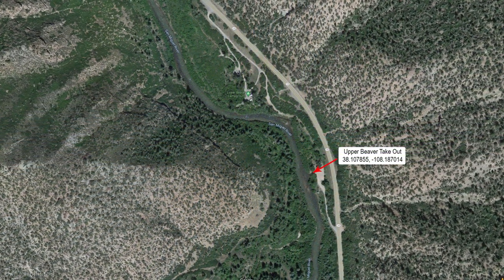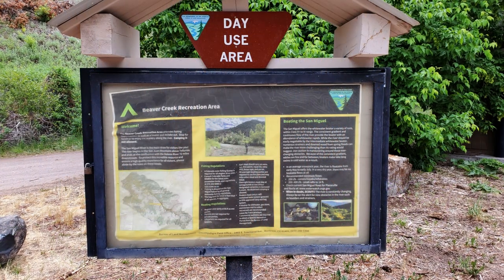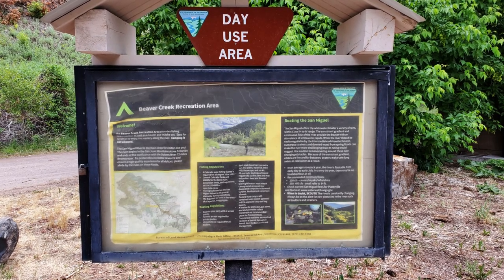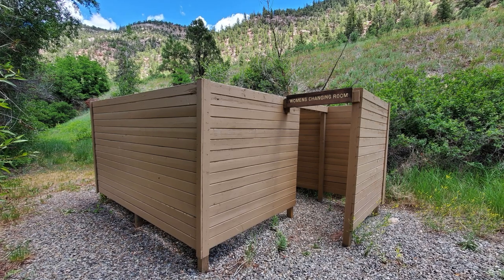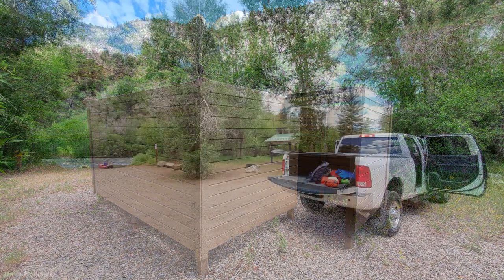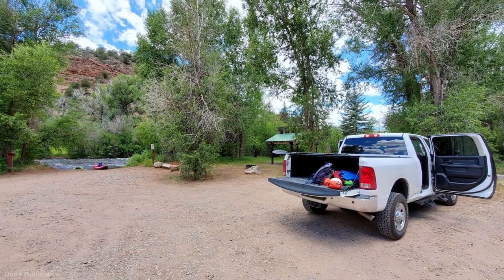For those of you who may want to camp or make plans to camp, just 1/10 or 2/10 down the river is Lower Beaver Campground. It's another real nice spot. At the Upper Beaver wreck site there are some maps and information on the river. There's a restroom and actually a little dressing area. So they've got it set up real nice. They've done a good job with it.